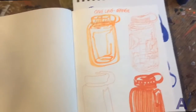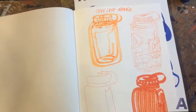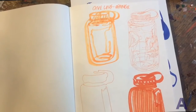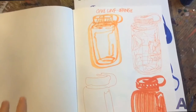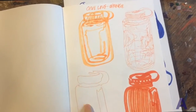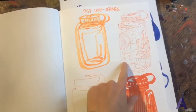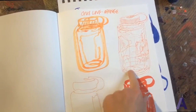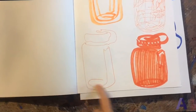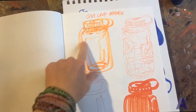So my go-to game is doing everything in one line. You can't pick up the pen or whatever you're drawing with, and then see how I can make that really different. I chose to go with one line in orange, and I used a different pen for each of these to see if I wanted to emphasize all the details and look at the water, or just look at the really simple shapes, or make it feel more heavy and full, or if I wanted to show the light coming through it.